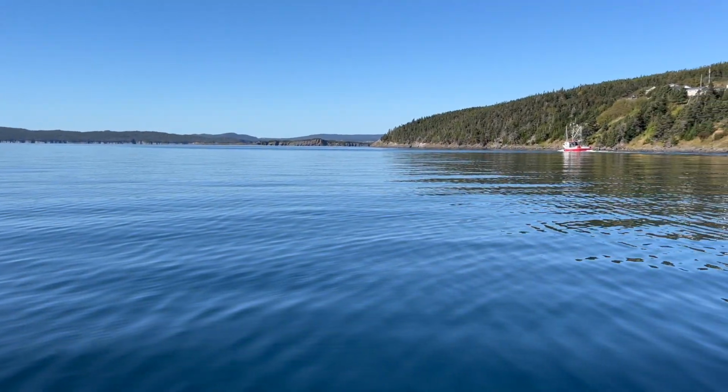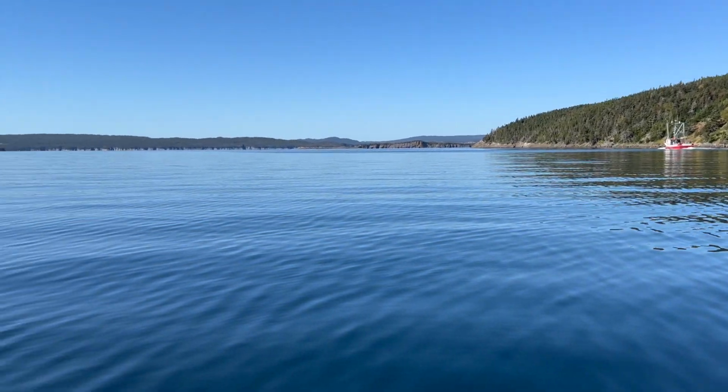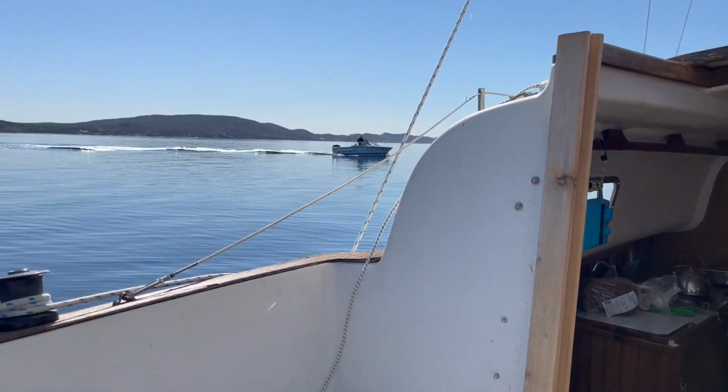Lots of activity out here today. Somebody heading out to check their nets, I guess. Somebody over there out for a day on the bay.